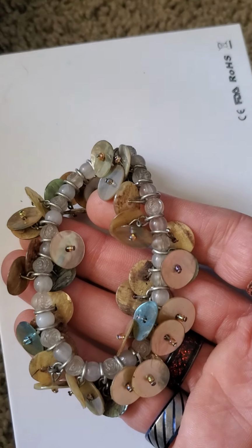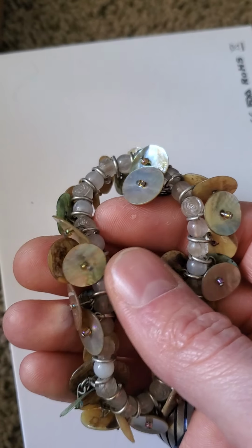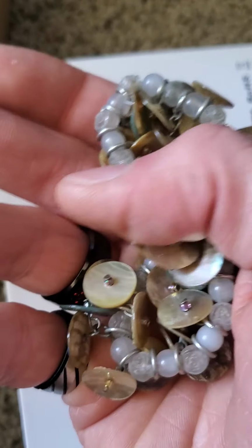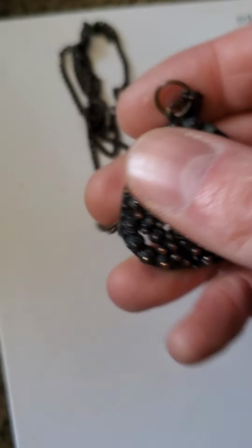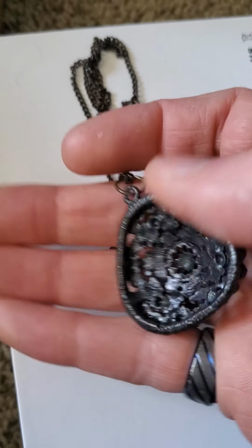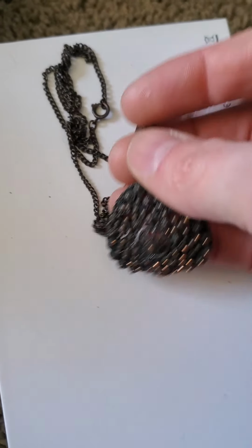And then we have this shell necklace or bracelet here that almost looks like another handmade piece. And I'd probably be looking at $7 to $10 for it. And then this one here is very dark. I'm not 100% sure what that material is, but yeah, it's very dark and in excellent condition. I'll probably be looking for like $15 for that.